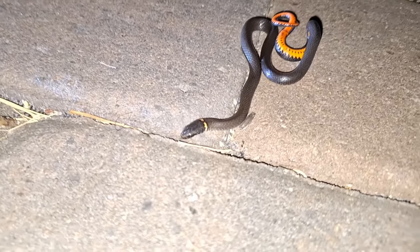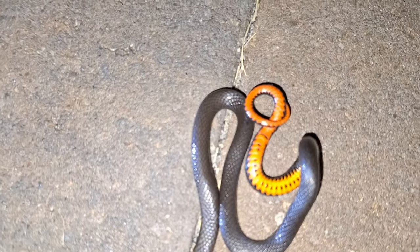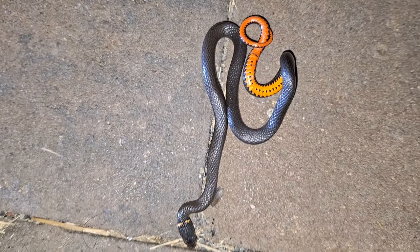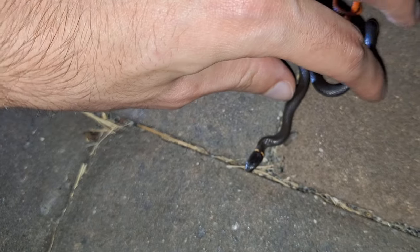All right, I relocated this snake to my backyard where it's pretty safe. Got some cool pictures of him. He's actually showing off his bright colors. This is a defense mechanism to indicate that the snake could actually be toxic, which it isn't. I mean, they are somewhat venomous, but not dangerous to people in any way. And you're definitely not poisonous.